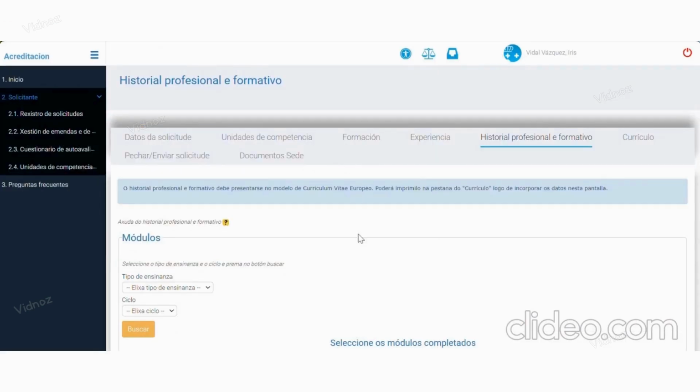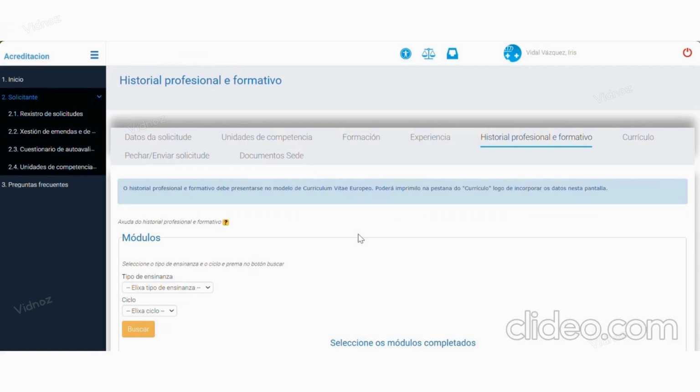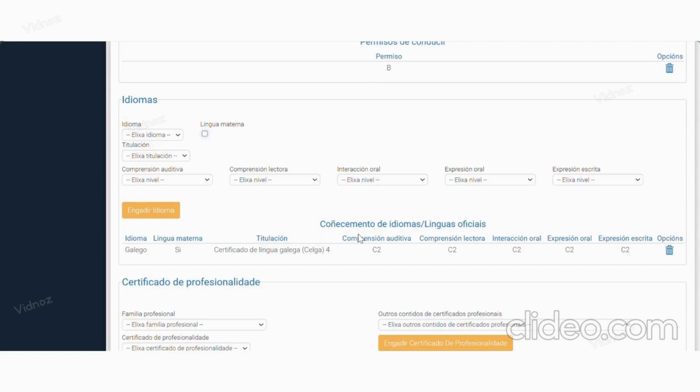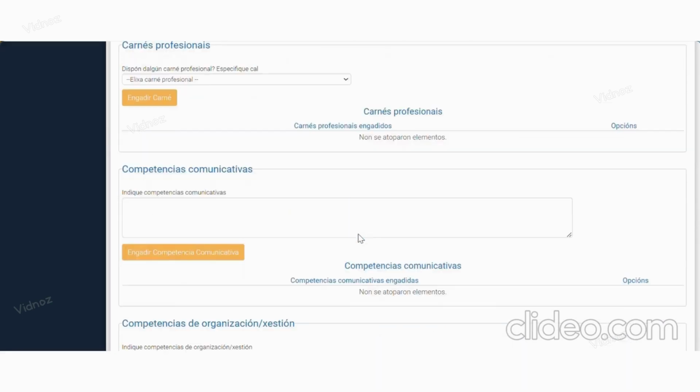Professional and training history. This section is not essential for the submission of the application, but it is recommended to do it to obtain the CV in Europass format. If you wish to complete it, you must provide all the information related to academic modules and qualifications, as well as driving licenses, language certificates, certificates of professionalism, professional cards, and other aspects related to communicative, organizational, management, digital, and personal skills.